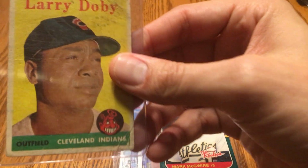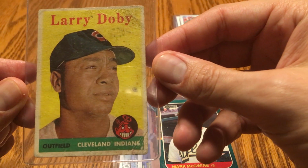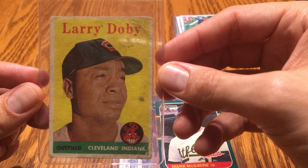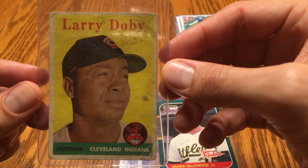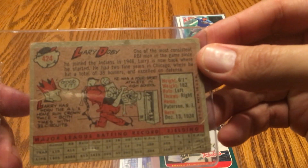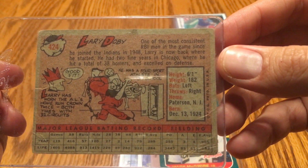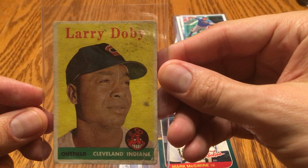This one I just went for the vintage. Obviously it's not in good condition. You can see right there the stains and everything on it, but for $1, just out of respect for Larry Doby, I believe he was the first African American to play in the American League after Jackie Robinson obviously broke the color barrier for the National League. So for $1, a legend, Larry Doby, I'll do that every time.